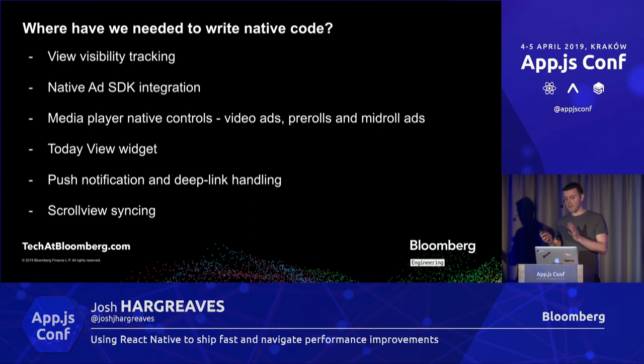Another area is that as an app, we have to integrate quite a few different native ad SDKs. And some of these SDKs we had already used in our native app, and we had contracts for. So we couldn't drop support for different ad SDKs. But the great thing about React Native is that for any of these SDKs, if a kind of open source wrapper or the vendor themselves hadn't implemented a React Native wrapper, we can just wrap them ourselves, which again is great.